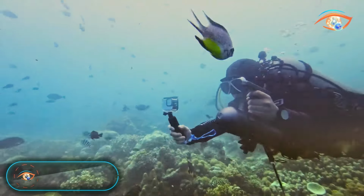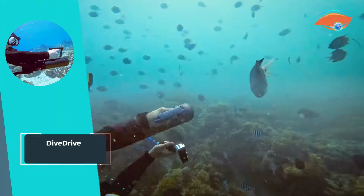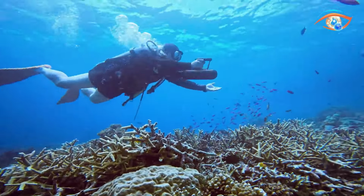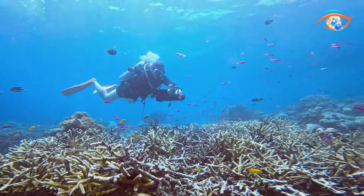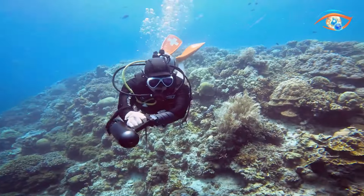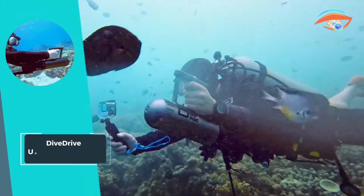DiveDrive Underwater Scooter. The DiveDrive Underwater Scooter emerges as a pinnacle of underwater mobility, seamlessly blending cutting-edge technology and innovative design. With a potent motor, speed and direction controls, and an impressive 7,000 mAh battery, the DiveDrive boasts a remarkable 2-hour runtime beneath the waves. Its quiet operation, magnetic control, and eco-friendly materials contribute to a serene underwater experience.